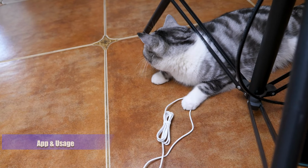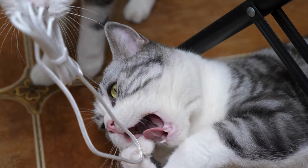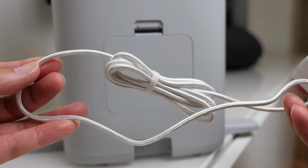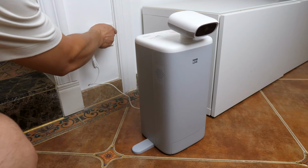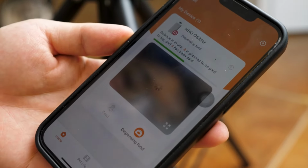Boba just can't wait to eat. She's so impatient that she's even trying to nibble on the power cable, but as you'd expect, the cable is nano-braided and anti-bite. Once we connect to the power, we can then connect to all-seater's dedicated app.